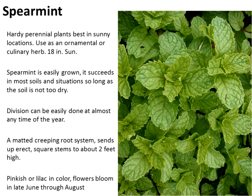Spearmint, this is one of the naughtiest plants that you can put into your yard, so I wouldn't recommend it. It's one that just kind of takes over on you. It has a matted creeping root system, sends up erect square stems about 2 feet high. But if you like spearmint and want to use it in your cooking or in your teas, it can be used as well.